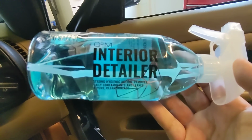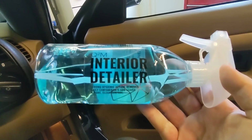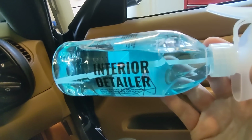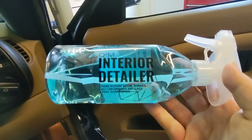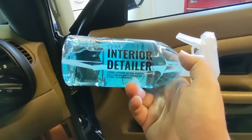Yeah, it's a pity I couldn't see a 5 litre or 4 litre offering of it, so that people that are really into it, and it is a nice product, can get the bulk thing going, and then you can get a bit more value out of it.